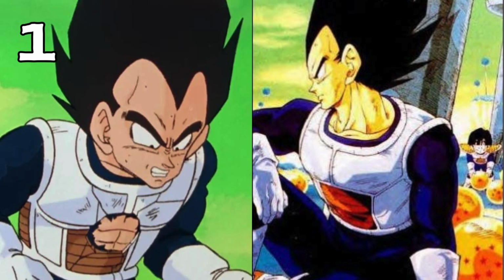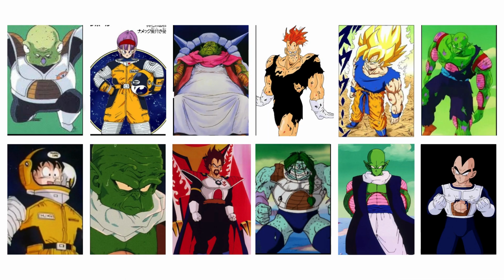What do you guys think? Is this a huge misstep from them? Would you love a Vegeta? How's my list add up? What would you add? What would you take away? Are there more Namekians that I missed?